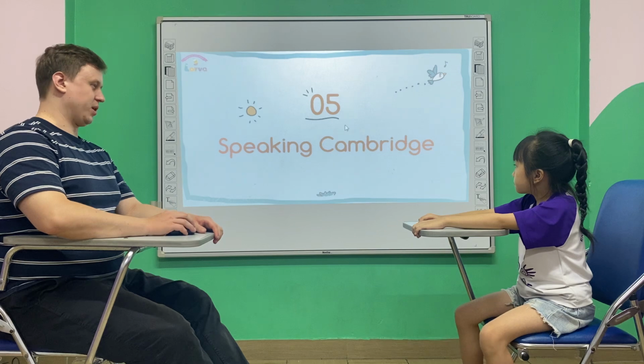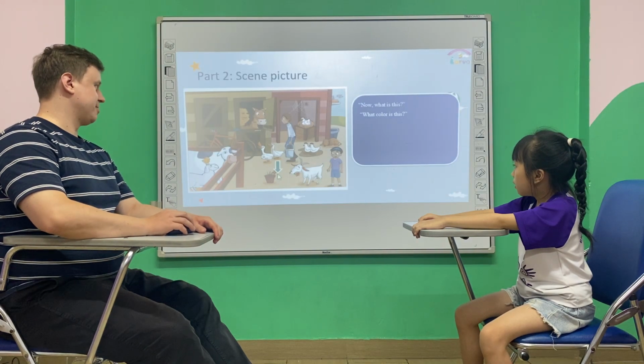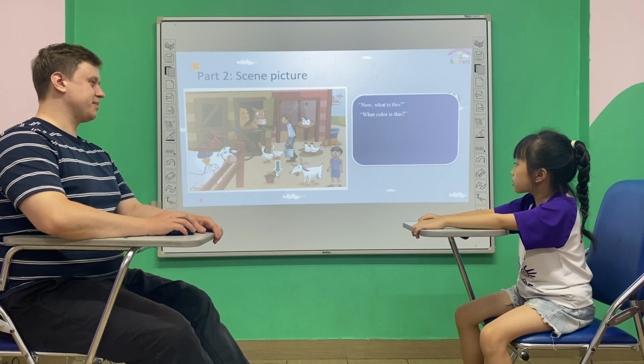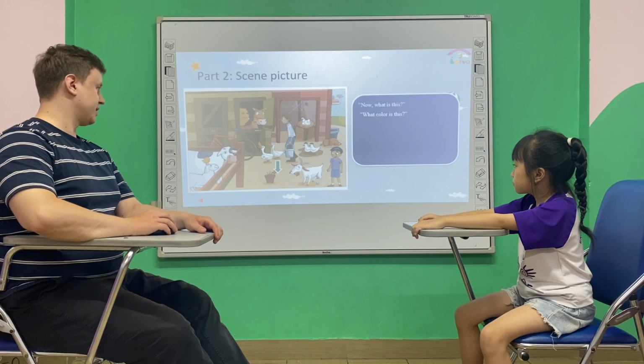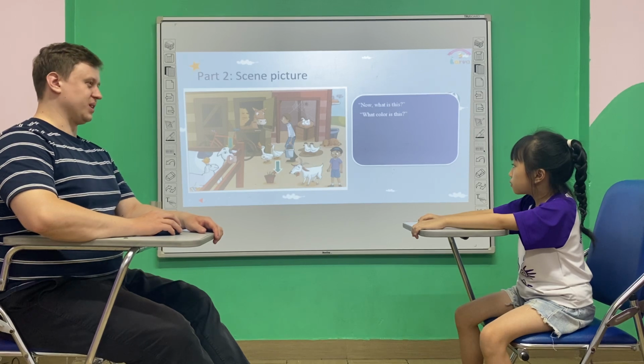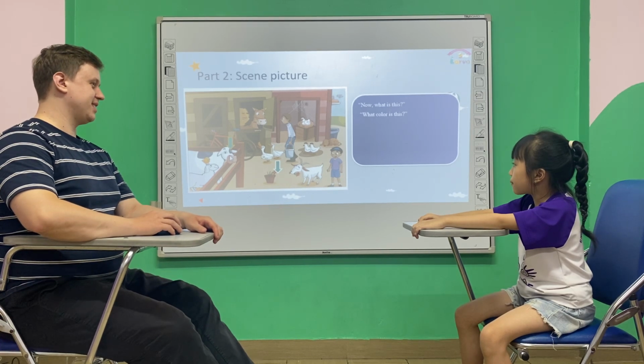Good. Now we're speaking part. Tell me please, what's this? This is a flower. What color is it? It's red. Good. Next, what's this? It's a cow. What color is it? It's white and black. Good.